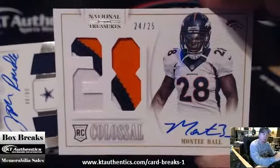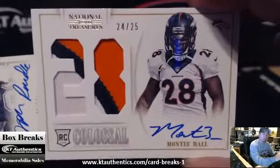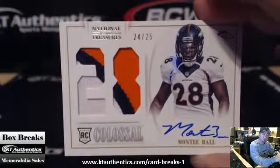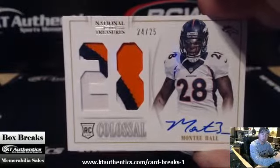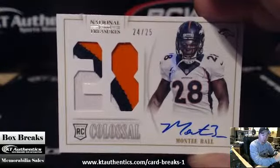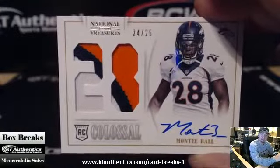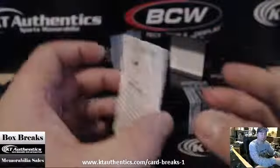24 of 25, colossal jersey number, three color patch, Montee Ball on card. Wow. Wow, wow, wow. 24 of 25. Broncos, Double J. Double J, you destroyed it. We should have handed you this. Wow, there you go, man.